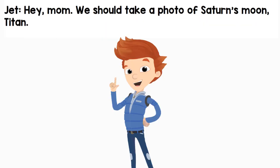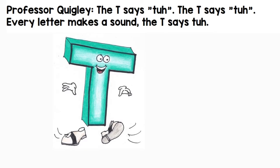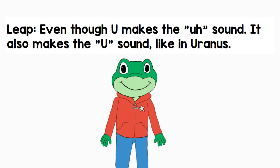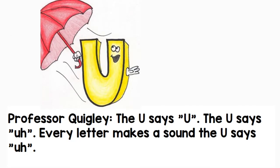We should take a photo of Saturn's moon, Titan. Titan, that is a terrific time, Jet. The T says T. Every letter makes a sound. The T says T. Even though U makes one sound, it also makes the U sound, like in Uranus. That's right, Leap. The U says U. Every letter makes a sound.